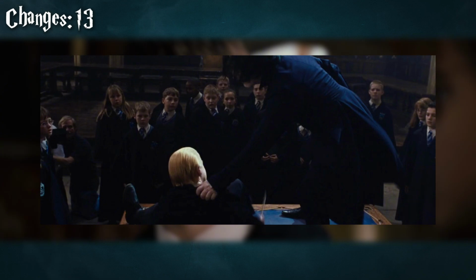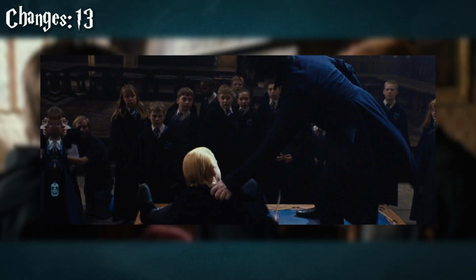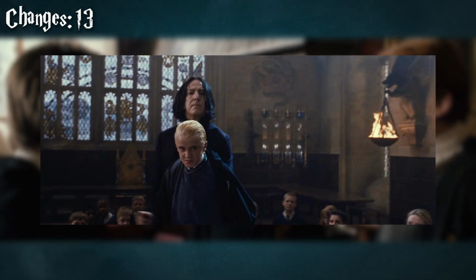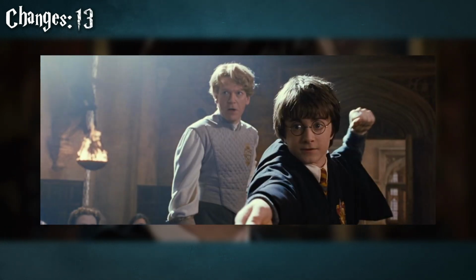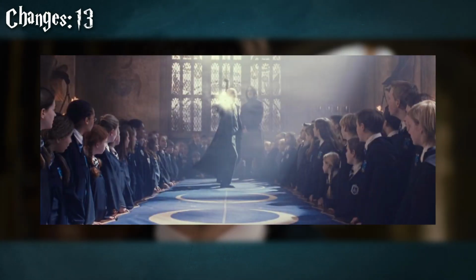Which brings us to the next change, as the movie removed Snape and Lockhart showing their pupils how to block a spell. After all, the whole point of this demonstration was to show blocking, so Lockhart took Harry and Snape took Malfoy. Lockhart showed Harry and failed spectacularly as he dropped his wand in the process, leaving Harry completely unprepared for the situation. Snape, on the other hand, was whispering in Draco's ear, probably telling him the spell to cast.